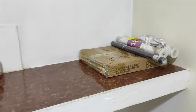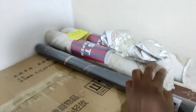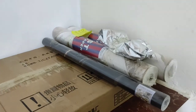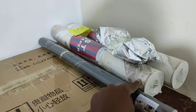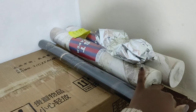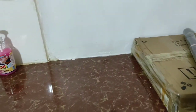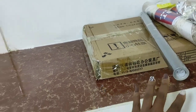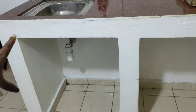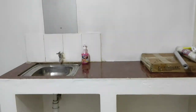Also, here we have the wallpaper, and this is the glue that comes with it. We actually got it at a very nice deal because they were going for 600 per roll. We got two rolls. We also got a marble thingy, which is called marble something, you just know it's marble, that we are going to place here to make this place look nice. We are also going to install shelves around here for the kitchen area.